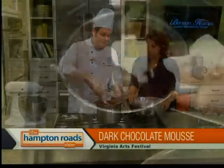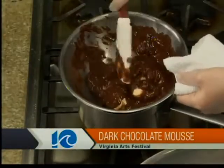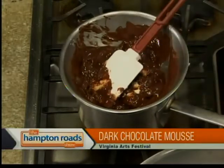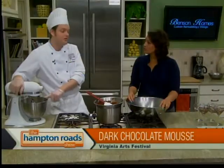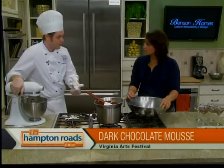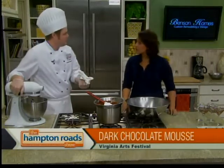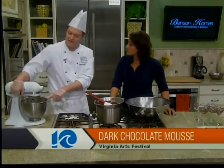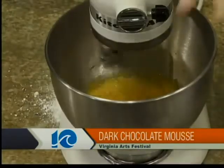Right now what we're doing is melting down the chocolate couverture, which contains cocoa butter, so it's true chocolate, with butter. And while that's working, I'm going to whip some egg yolks. Now, these are pasteurized egg yolks, so they're safe to consume raw. Most stores do sell pasteurized egg yolks these days. I'm going to whip these to what's called ribbon stage. It's going to be a little noisy. It's going to take a little while.